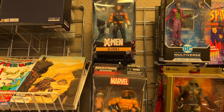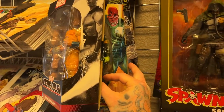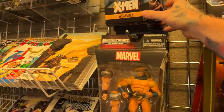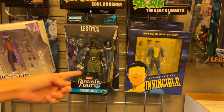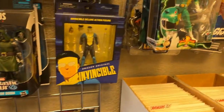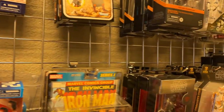Permission to ask my wife to raise my allowance. We got Sentinel, Red Skull, White Doom, Weapon X, Despair. They've got Spawn figures, Invincible, Classic Doom. This is gonna be like a bonus. Green Ranger. I mean, this is just so freaking awesome.